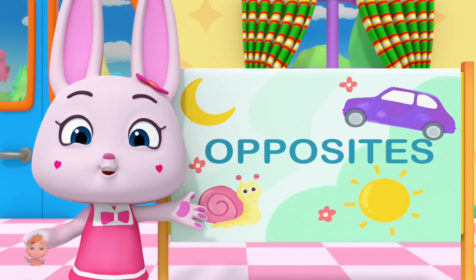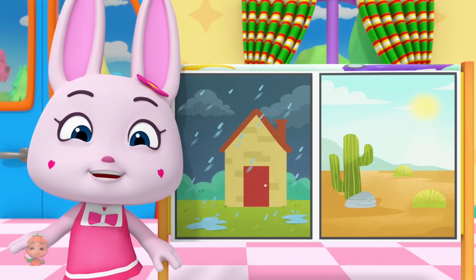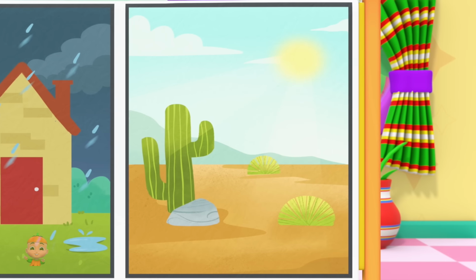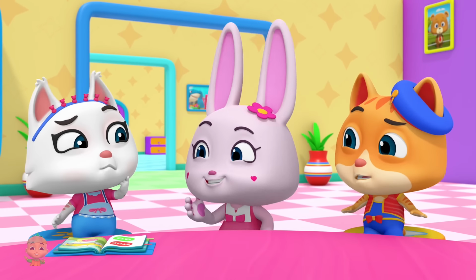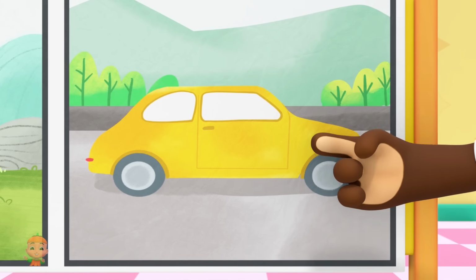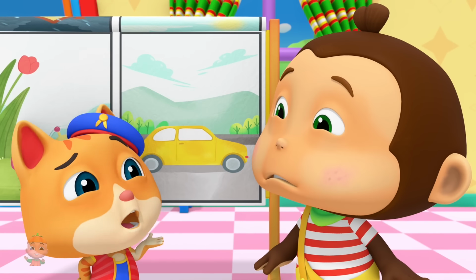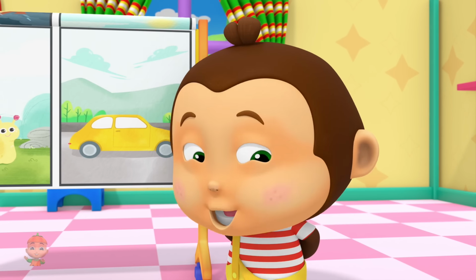Here we go. I show you opposites and give you clues. This is wet and this is dry. They are opposites. Do you know why? Because they're different? That's right. Let's keep going. This moves fast, and this moves slow. They're opposites. How do you know? It's like the same idea, but in different ways.